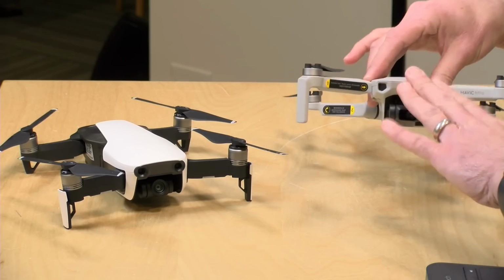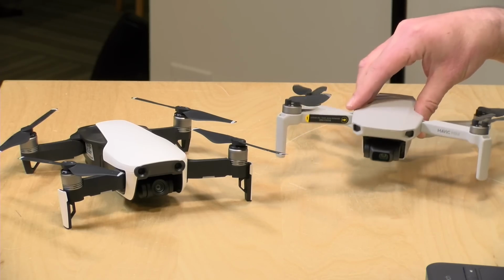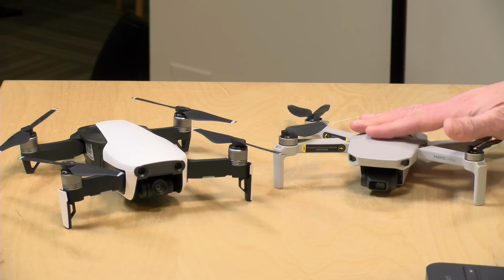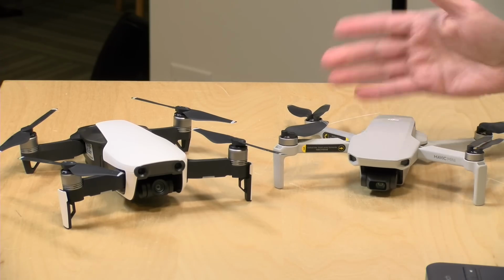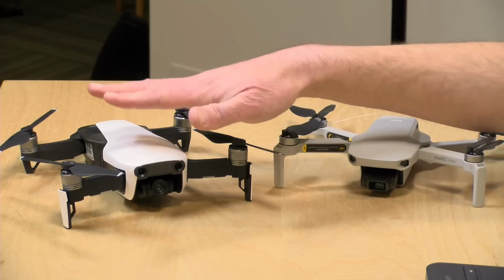Even though it looks like the Mini here has sensors on it, it does not have forward or rear collision sensors. So you're far more likely to run into something with this and maybe even run into somebody with it. So you need to be a lot more careful flying this drone versus the Air.